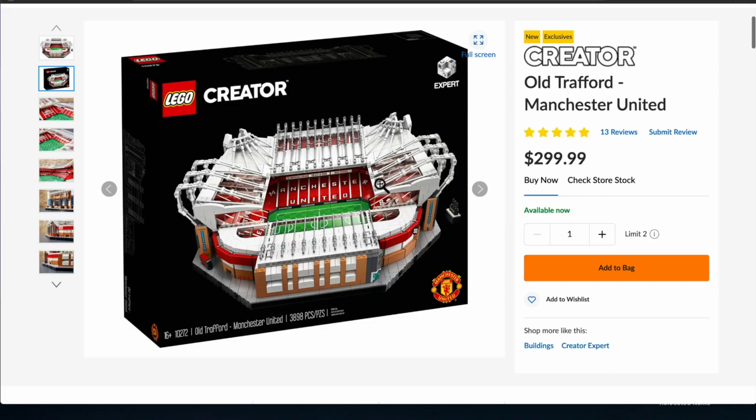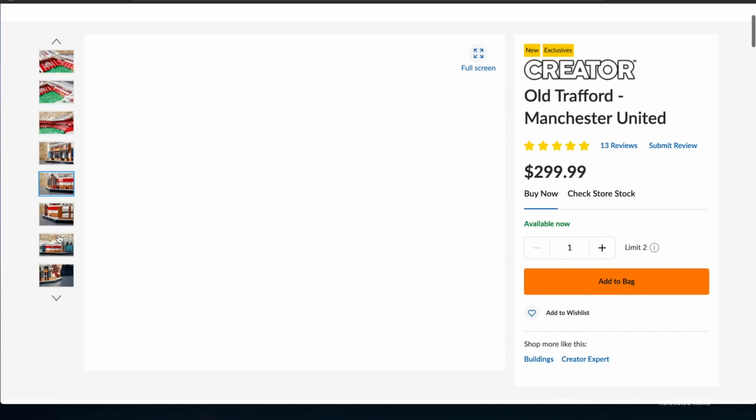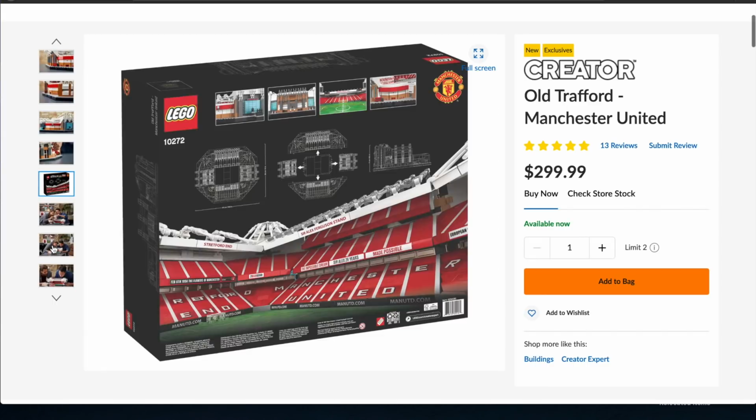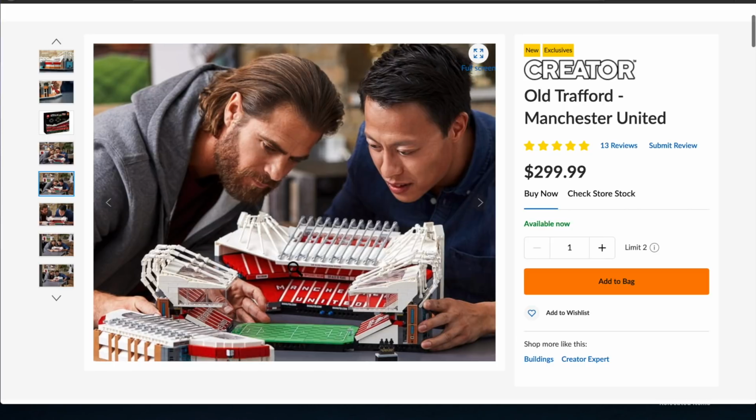If I ever see this for like 50% off, I'll do it. I don't know. I think it might be an interesting build. It's going to take ages for me to put this together, and for something just to sit on the shelf, there's really no playability with this.